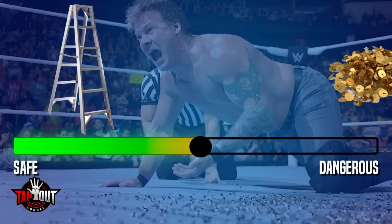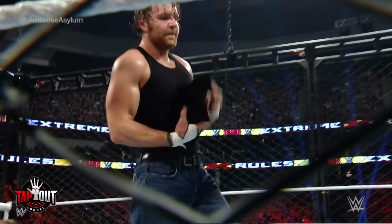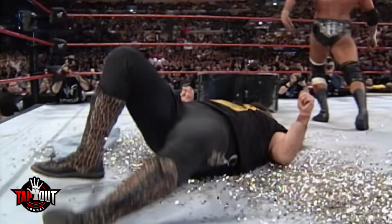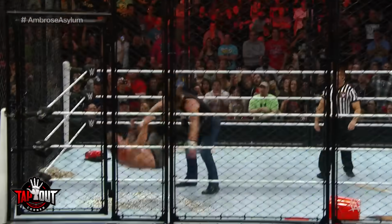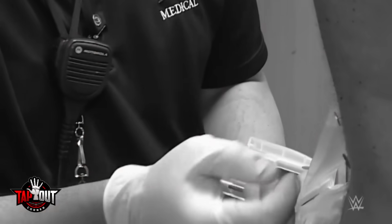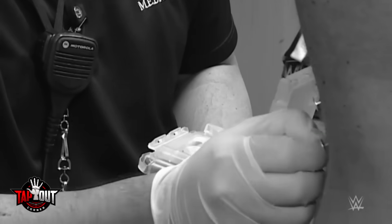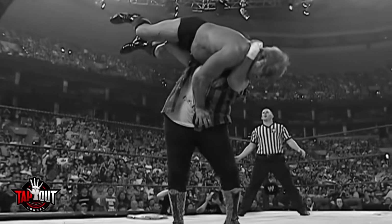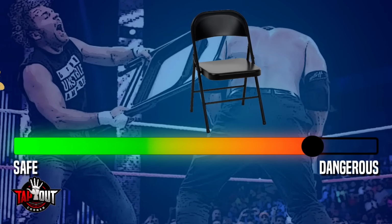Getting more dangerous, we have thumbtacks. What puts thumbtacks up so high is that they are real. The thumbtacks used in WWE matches are genuine, but surprisingly, landing on them isn't the worst part. While it still is painful, the part that usually hurts the most is taking them out, and the marks and bruises the tacks leave after a match. There's no safe way to use thumbtacks in a match, which is one of the reasons we don't see them in WWE that often. Even riskier than thumbtacks is the steel chair.